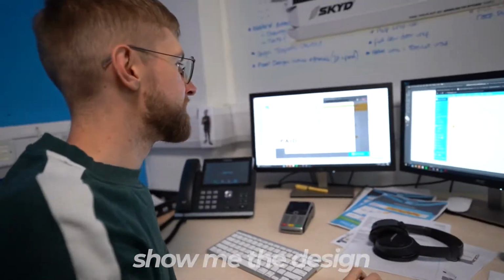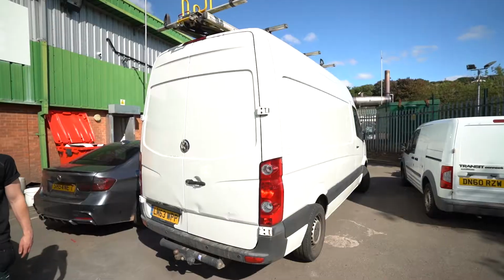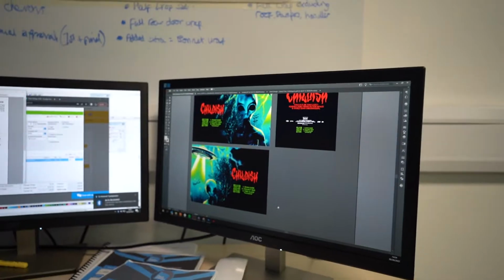Show me this design. Need to put that on the vehicle. It's going across the whole van. Yeah, it's going on the sides and the rear. But they've given it to me like a designer would give it to a designer, so they haven't compensated for any of the shape of the vehicle or anything like that. So I'm going to have to move a few things around, I think, based on the design and the vehicle.